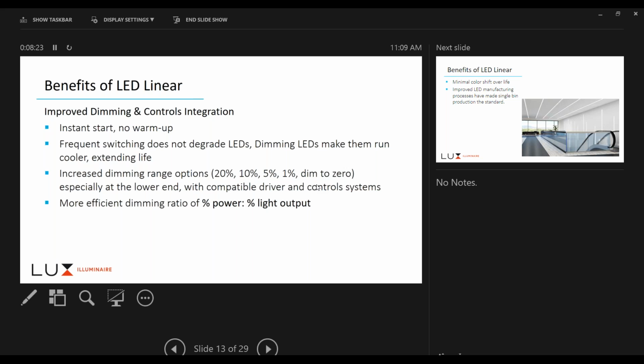Obviously, under Title 24 here in California, you have a majority of projects now that require daylight harvesting, occupancy sensing, and whatnot. And so control is a very, very big part of that.